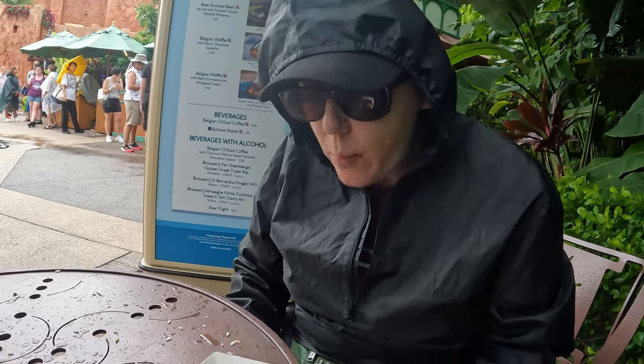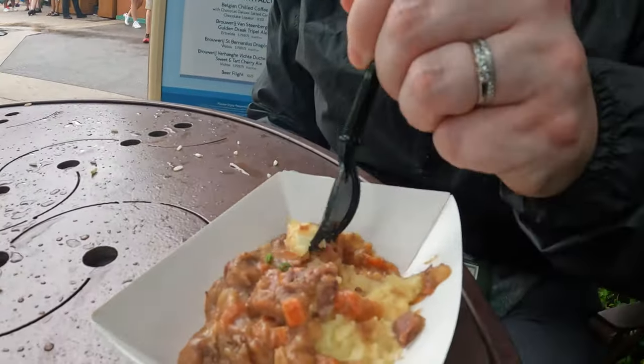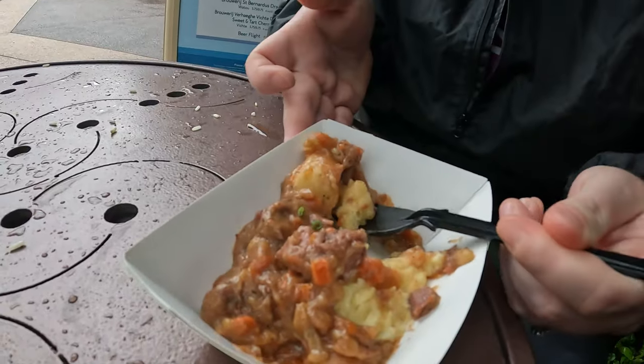What's your thoughts? It's a bit lukewarm though. That's what I was going to say. It's not very hot. It's not very hot at all. No. They had them lined up, so I think it's been sat there a little while. And try it again.